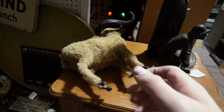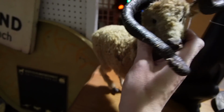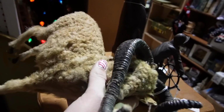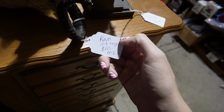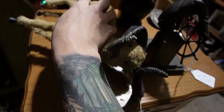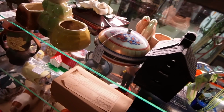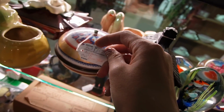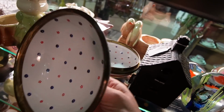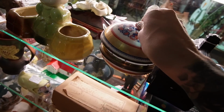So we're back in the corner, and I noticed this guy. He's pretty cool looking. Unfortunately, you can see there's damage to his horns. Ram, old toy, $60. He is really neat and he feels like he's got wool. What do we have here? Australia bowl with lid. That's interesting. That's not something I've seen before. It's an enamel piece.